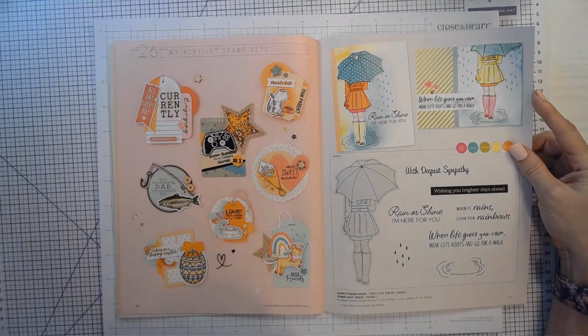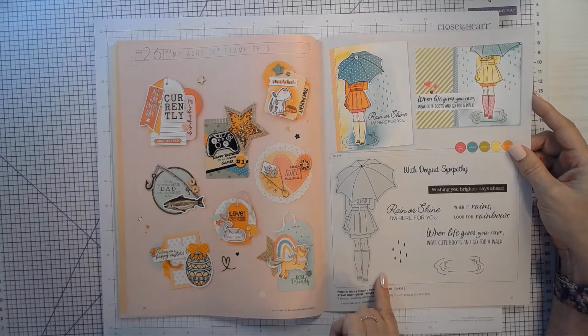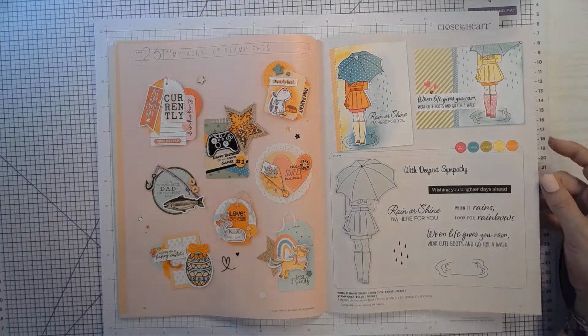Okay, here are the new stamp sets. This is a kind of Thinking of You Sympathy stamp set.